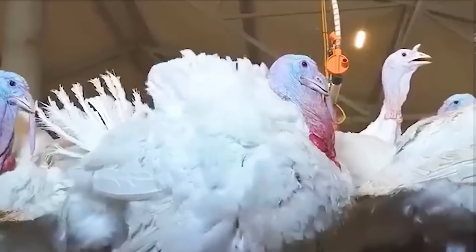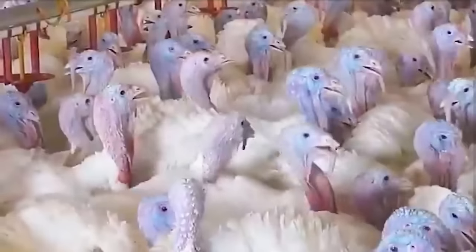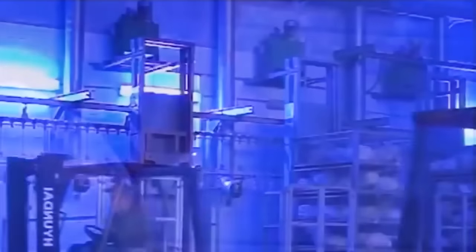Turkey farms may specialize in meat production, egg production, or both. Meat turkeys are typically raised in large facilities and are fed a diet designed to promote rapid growth. Egg-laying turkeys are kept in smaller cages or coops and are fed a diet designed to maximize egg production.